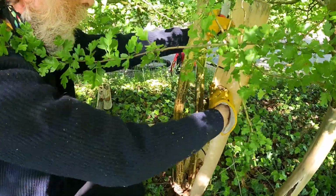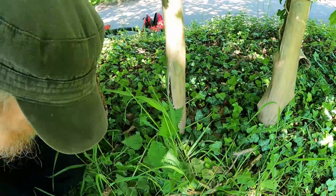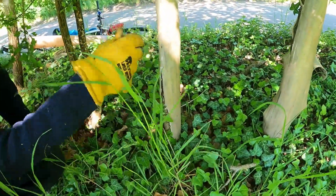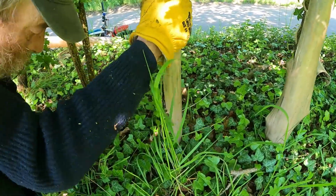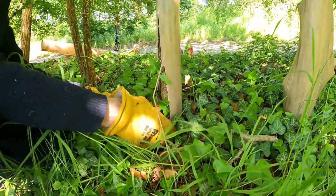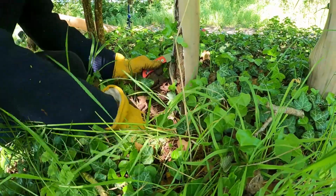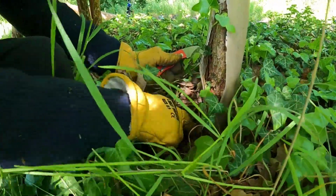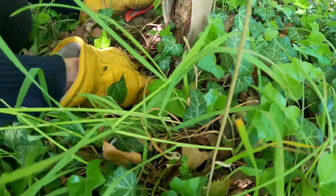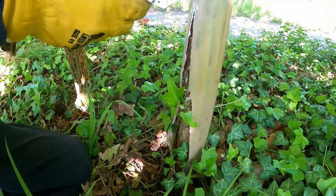Oh, that is fantastic. This one's more difficult because it's tight against the trunk, so it's going to be difficult to remove it without damaging the trunk, but it must be removed. No, it won't budge. But hopefully it's split all the way down. Yes, maybe. That's a bit better, a bit easier. But this is tricky.